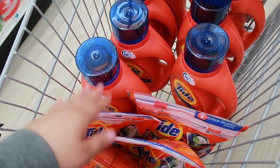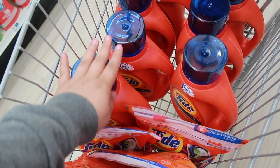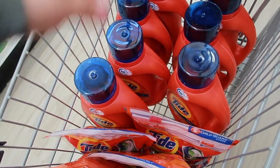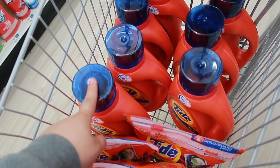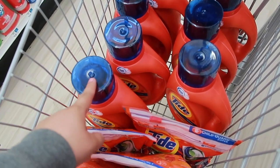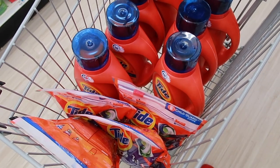Now you can mix and match. You can get 7 of the Tide pods and 4 of the liquid. You can get 5 of the liquid and 6 of the Tide pods. Whatever you guys want to do for this scenario, depending on the coupons you have, you can do that. Just remember, you cannot go past 7 of the same like coupons because it will not accept it. So I'm pretty sure you guys know which coupons I'm talking about.